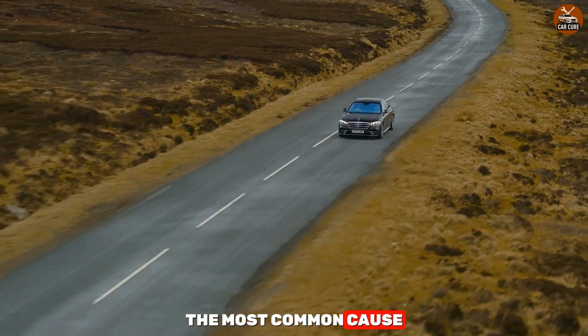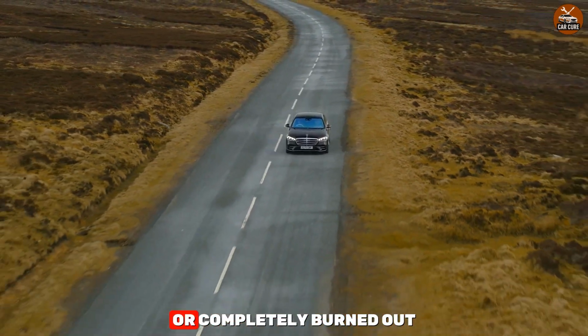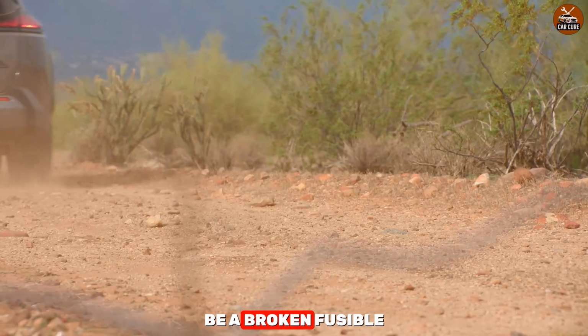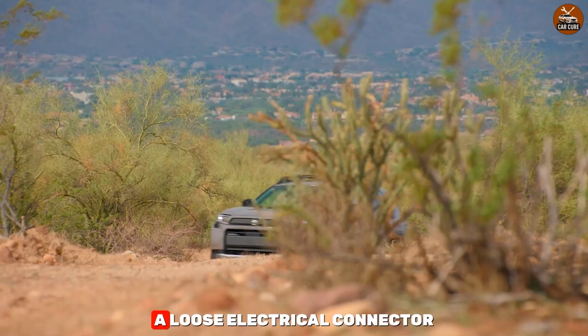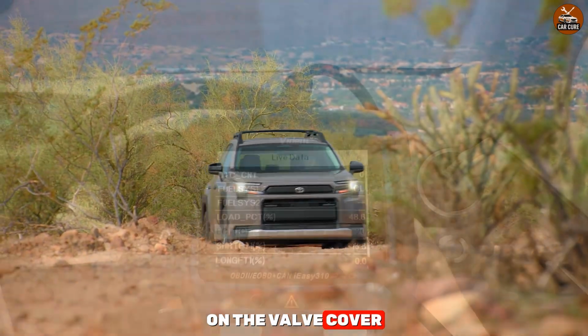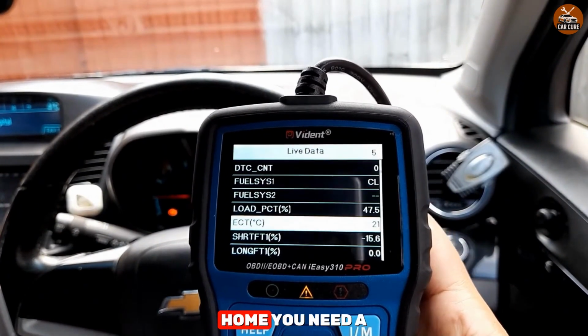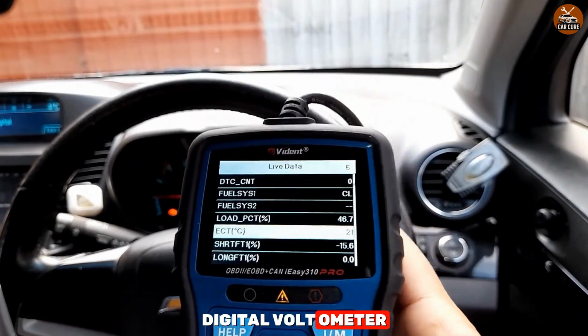The most common cause for this code is simply a worn-out or completely burned-out glow plug on cylinder 12. It could also be a broken fusible link wire, a loose electrical connector on the valve cover, or a failing glow plug control module. To fix this at home, you need a digital volt-ohm meter.